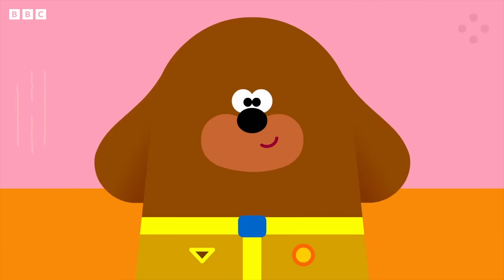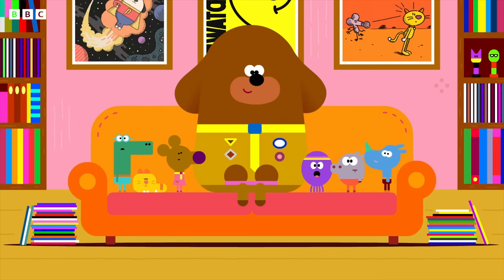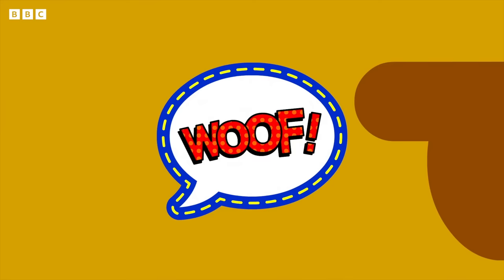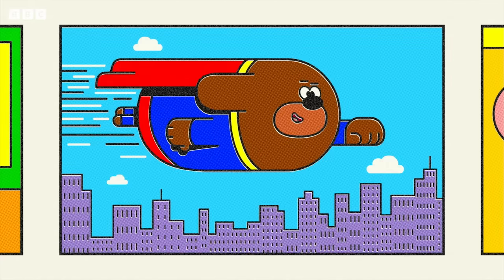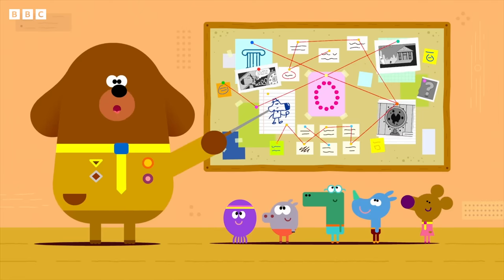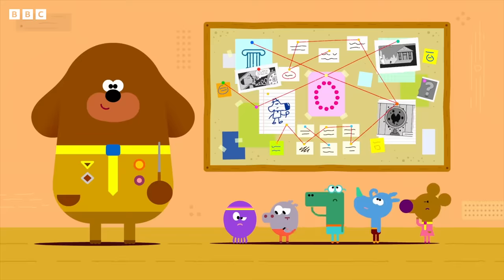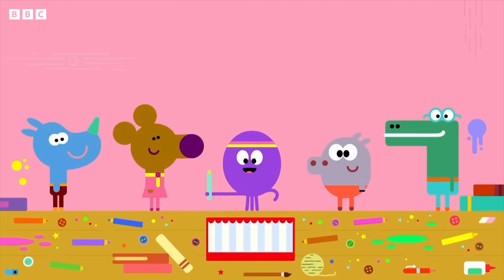Excellent idea, Duggee. Maybe you could finish the story yourselves. But how do we make a comic? Ah, Duggee can show you, because he has his comic badge. Yay! To make our detective puppy comic, we first need to work out who took the necklace. Let's organise the pencils. By colour.